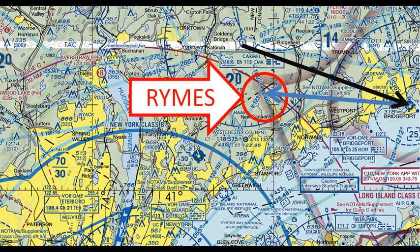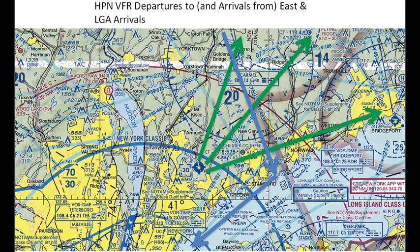Now, there's another traffic flow that you should be aware of too. When the wind is out of the south or the southwest, LaGuardia is often landing on runway 22. Westchester will usually be using runway 16 on these days, so the Sound Visual to 34 and IFR traffic for Westchester being vectored south of the shoreline just aren't factors because they're not there. But those LaGuardia arrivals may be factors.